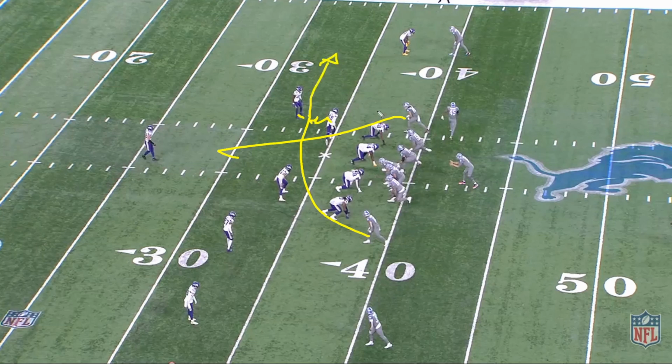And so the read usually is in man coverage, you want to hit the shallow. 1, 2, that's it. You don't have a whole lot of great options here. It can be paired with other stuff on the outside that can be man beater-ish, but those are the core principles of NFL, West Coast world, shallow cross. Now, versus man coverage, if you don't have the shallow, but they do have the shallow here. Let's rephrase this. Man to man. Okay, so it's man to man.